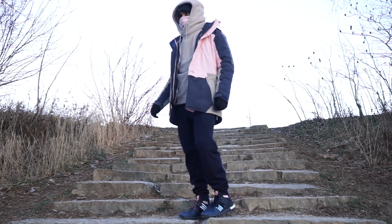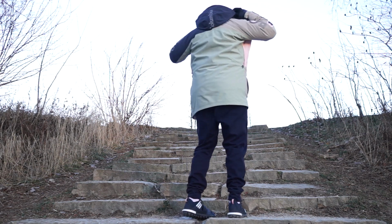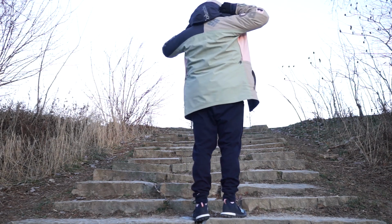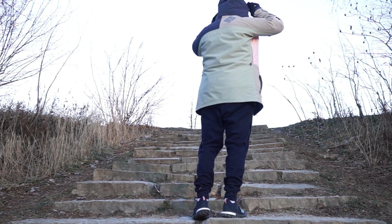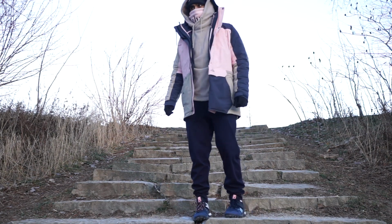Up top is all the Kith gear from the Kith X Aspen collab. We have the Columbia 3-in-1 jacket as an interchangeable jacket that I reviewed in part 1. Go check that out to see more of the jacket. We then have the Kith Columbia Core Fleece hoodie in the Crater colorway and the pink gator.